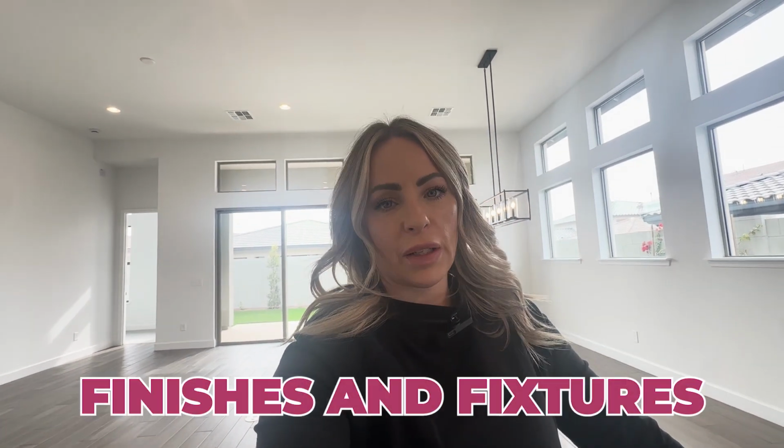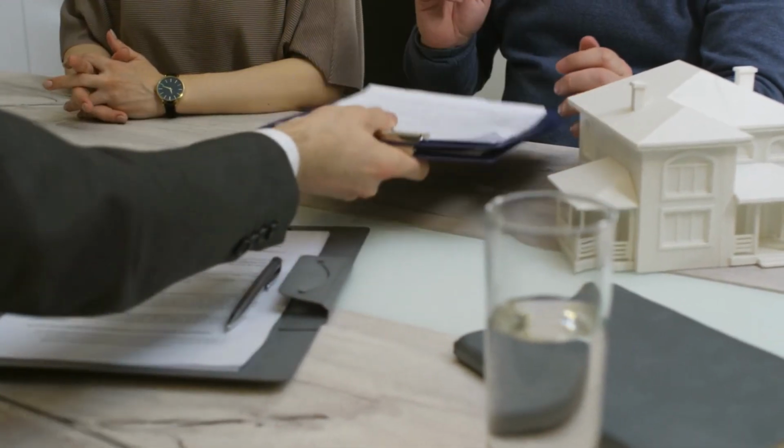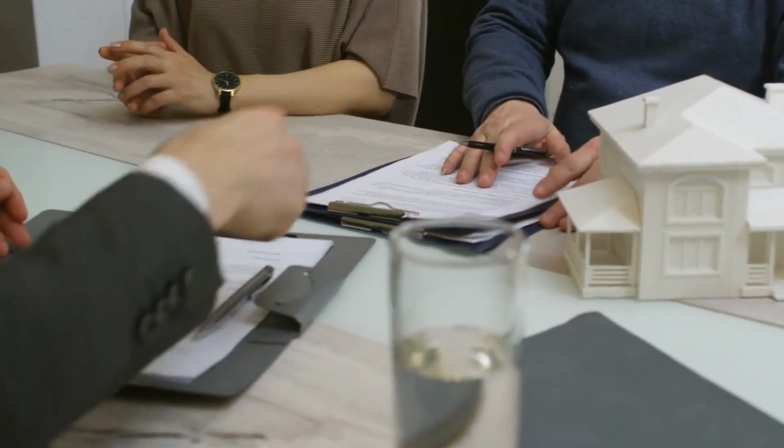So as you can see, some of the downfall of picking a quick move-in is you're not being able to pick your finishes and fixtures. Some of this house does have carpet. That might not be okay with people. But that could be something that we go back to the builder to discuss. Maybe, hey, are they willing to put in hardwood floors for us? And again, get with your realtor to discuss whether going with the builder's lender is good for you or not.